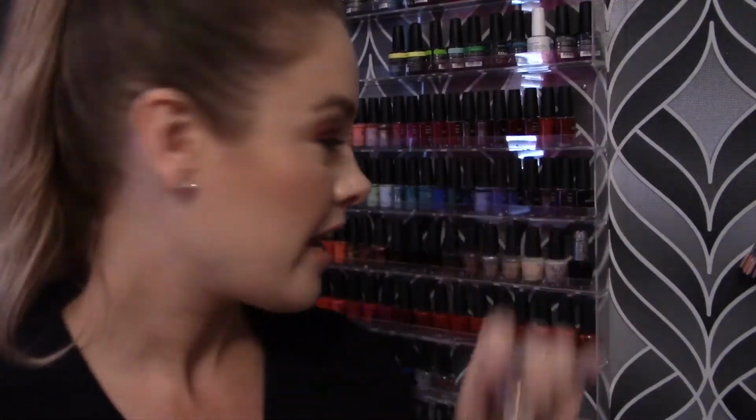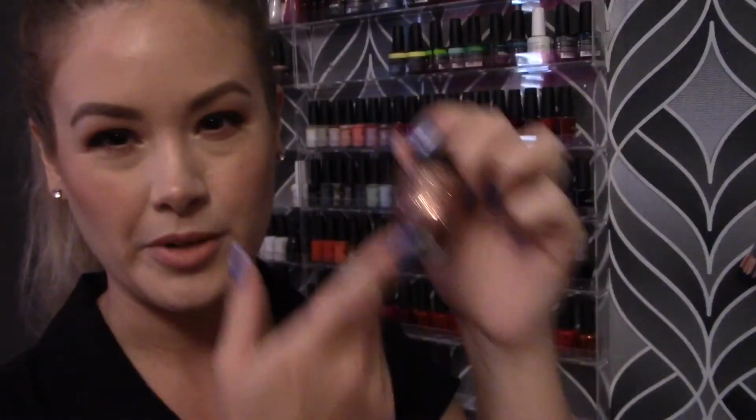And the other thing is, I don't love to offer glitter polishes for the toes because they're just such a bitch to get off. I'd rather get a shimmery polish than a full glitter. And I do have a couple of glitter toppers that I'll use if people really want that glitter effect. So I'm going to get rid of that one.